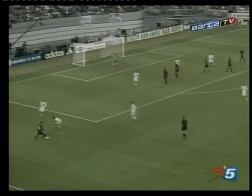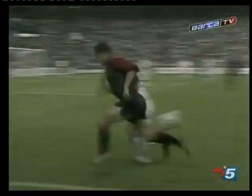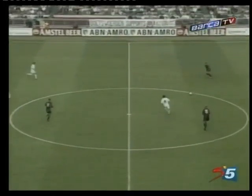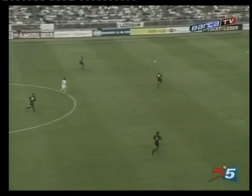Curled into the area. Overmars. Closely marshalled by Colonnesi. Sergi. Overmars running at Lombardo, who does well to stop him in his tracks. Abelardo. Sergi. Lazio not getting a look in terms of possession here in the latter part of this second half.